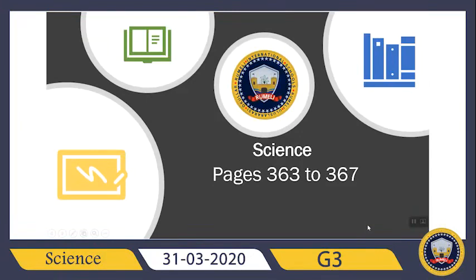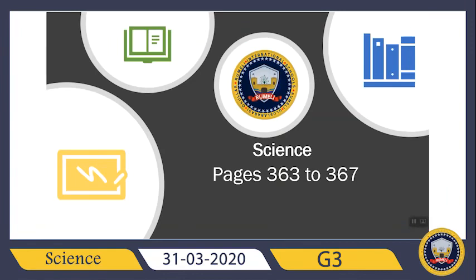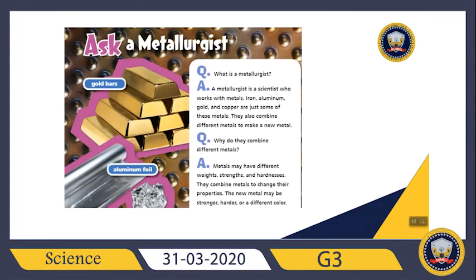Everybody, open your science book, page 363 to 367. First, let's start from 363. Here is our topic. What is a metallurgist?